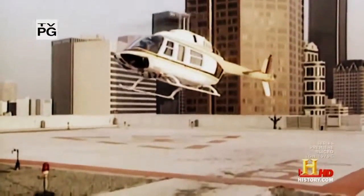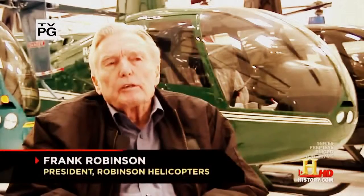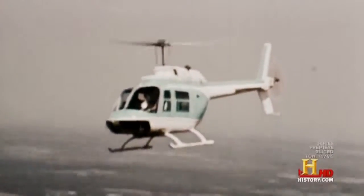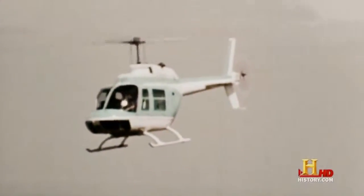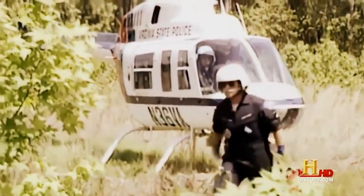This is the helicopter that dominated the civilian market for nearly 4 decades. It's called the Bell Jet Ranger. The Bell helicopter was the first helicopter that really was successful in the commercial market, and the ones that you see on TV, for instance, in old movies. Born in 1967, it soon became a favorite of police departments, news stations, and wealthy businessmen all over the world.